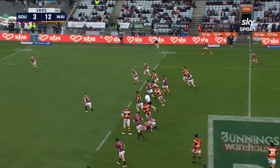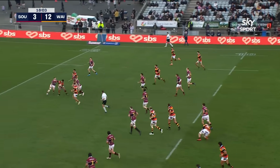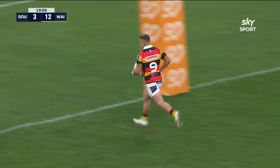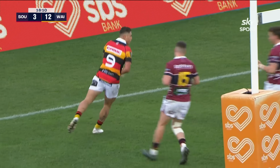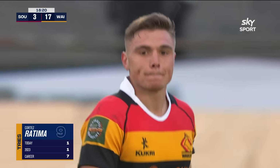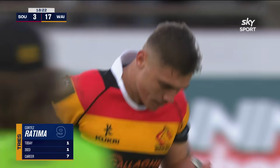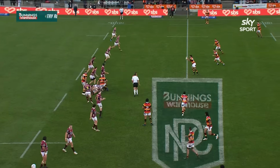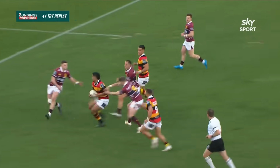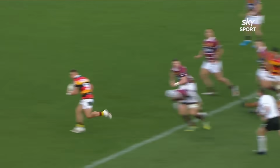Ioane jabs it through, and oh, it's been grabbed too, and off it goes to Ratama, and he's got a straight run in. Just like that. Waikato have struck again. You never know after the bounce where it's going to end up. Oh, absolutely. And it was a bit of a Hail Mary play from Josh Ioane, but it set up perfectly. Really good chase forward. Nice offload to Ratama.